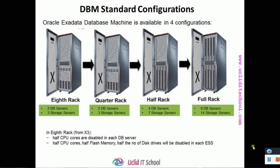So these are called standard configurations. Even till today, standard configurations are available. But nowadays, the customer has more choice. The customer has the flexibility. If you just want 2 and 3, go with quarter rack. If you want 4 and 7, go with half rack. If you want 8 and 14, go with full rack. If you want something in between, suppose I want 7 and 9, I can get that configuration even though it is not available in standard configuration. Oracle will assemble that configuration, build it, and give it to the customer. We'll learn that on the next slide. So basically, in standard configuration, the number of servers is fixed by Oracle.